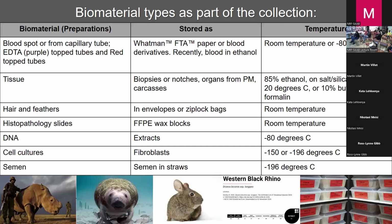So we store various biomaterials. It's not just in ethanol. We actually store blood spots, all from capillary tubes, also collected in EDTA top tubes and the red top tubes. And then these are stored as either on Whatman FTA paper or blood derivatives. And then also more recently, blood and ethanol. So they do almost a 1-to-1 ratio. It's the same as a buffer. And these go either to room temperature or -80 degrees.